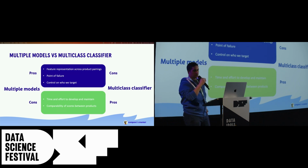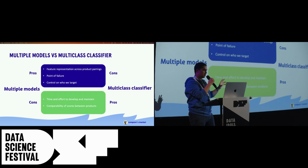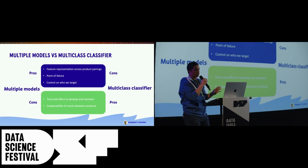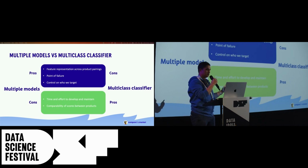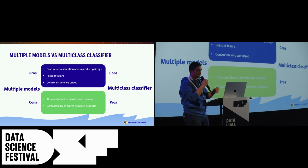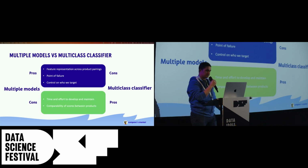As a result of taking all this into consideration, we decided that multi-class classifiers was the way to go with NBA in order to build out all these different product pairings. Primarily because of the time and effort it takes to develop and bring to production, given that we had a small team at the time, and that the time frame we were working to was quite tight.